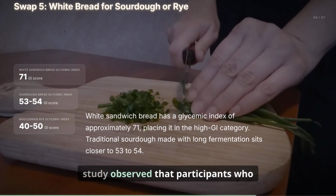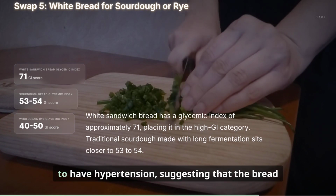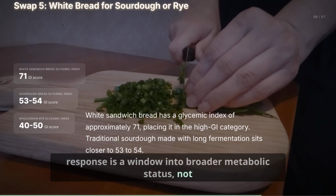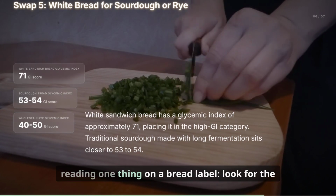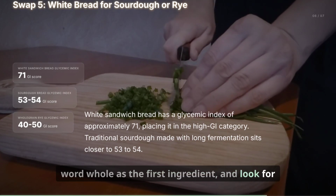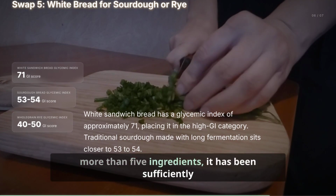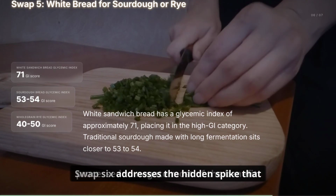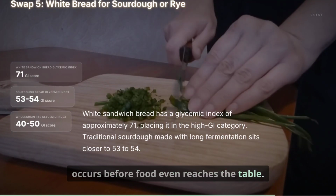A 2025 Stanford study observed that participants who spiked hardest to bread were more likely to have hypertension, suggesting that the bread response is a window into broader metabolic status, not just a carbohydrate number. The swap requires reading one thing on a bread label. Look for the word whole as the first ingredient, and look for a short ingredient list. If it contains more than 5 ingredients, it has been sufficiently processed to negate most of the benefit. Swap 6 addresses the hidden spike that occurs before food even reaches the table.